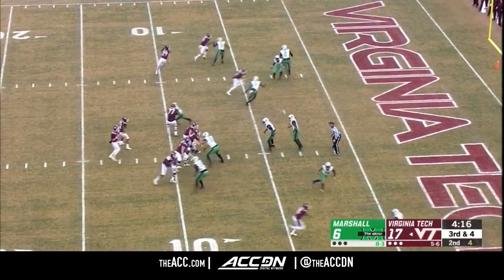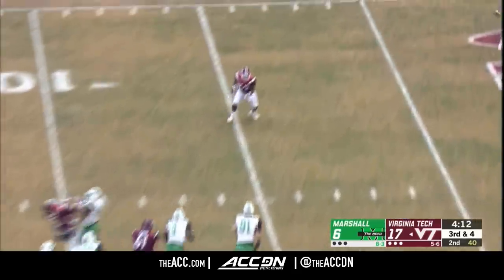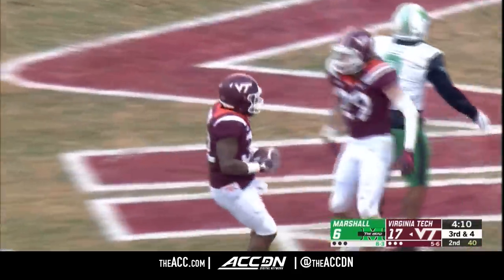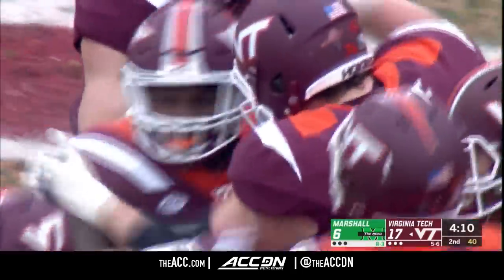Keenan motion. Willis looks that way. Steps up looking for some room. Dumps it out. And it's a touchdown for the Hokies. But this one looks like it's coming back. Two flags down.